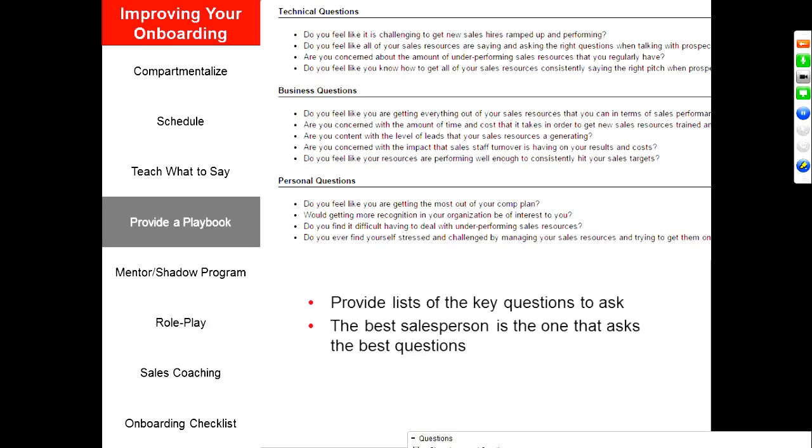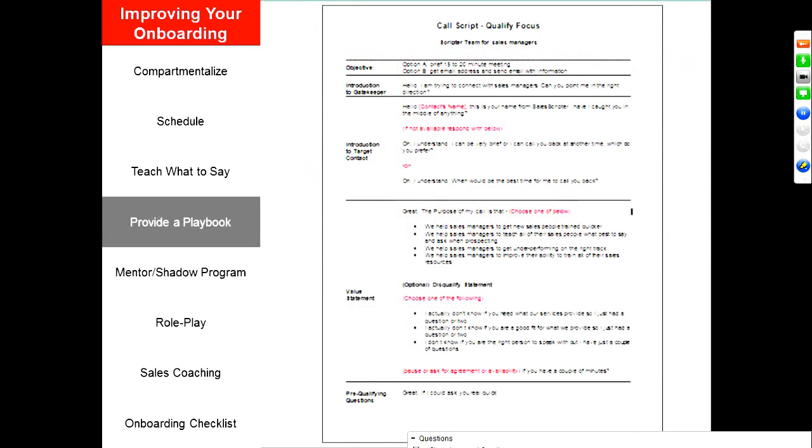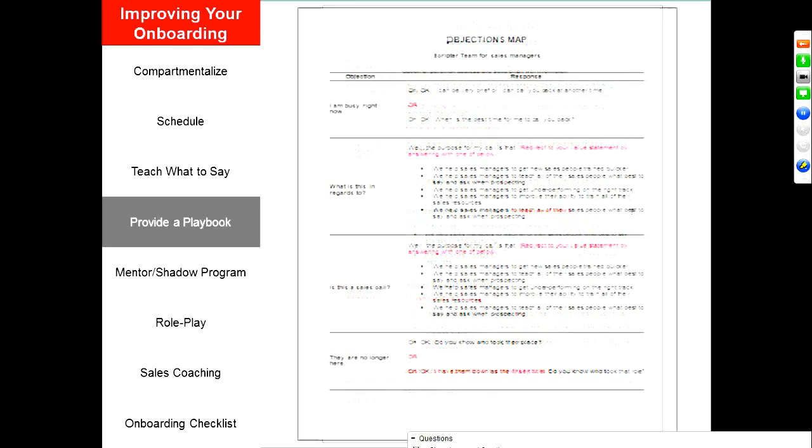Part of your playbook should be a key set of questions. If you know what problems you fix, you can derive a set of questions to ask. Give your salespeople a playbook with a set of pre-qualifying and qualifying questions, and you'll immediately improve the onboarding process. Those questions could be part of a cold call script. Your playbook could include call scripts. Some people are pretty negative on the concept of scripts. Our company is named Sales Scripter, and a lot of what we do provides scripts, but we definitely don't believe in reading from scripts. We believe in being prepared, not in being scripted. So your playbook could have any type of call guide, call outline, or call script.